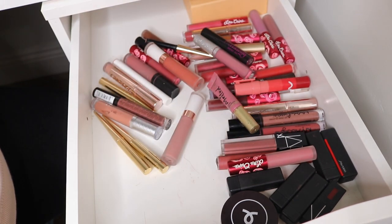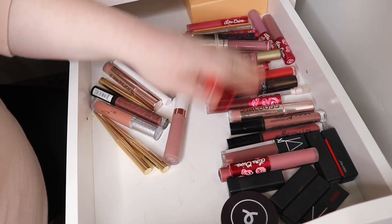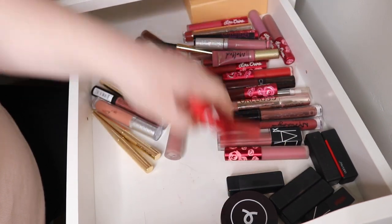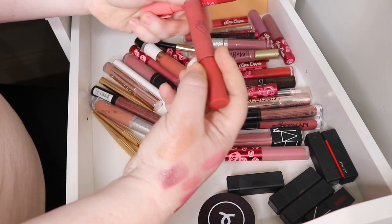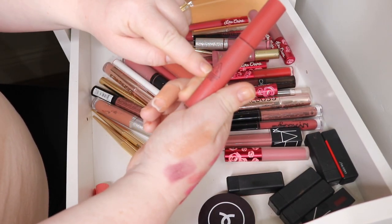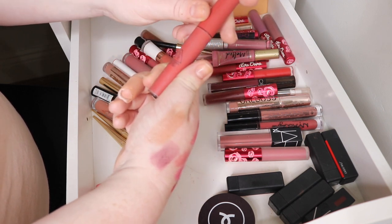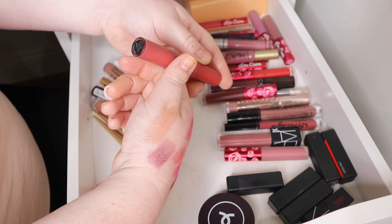Okay, do I have any more glosses? It's like a lip tint. Oh, we got two lip tints here. Because I have another K-Beauty one, maybe I'll pick between the two. So this is from 3 Concept Eyes, and this is the Style Nanda Velvet Lip Tint in Daffodil.